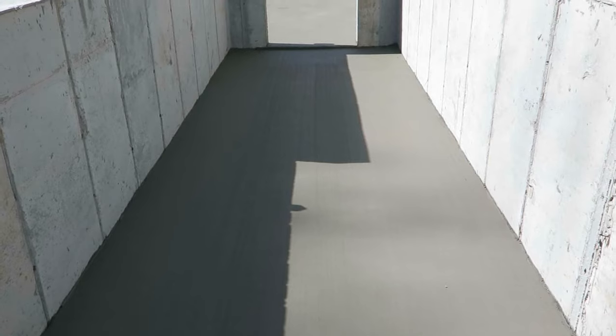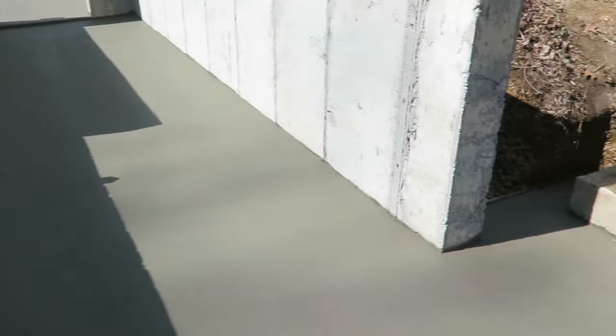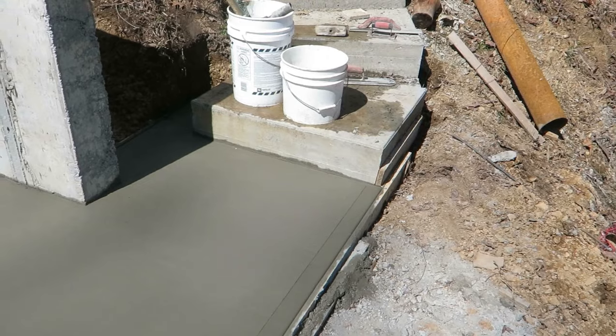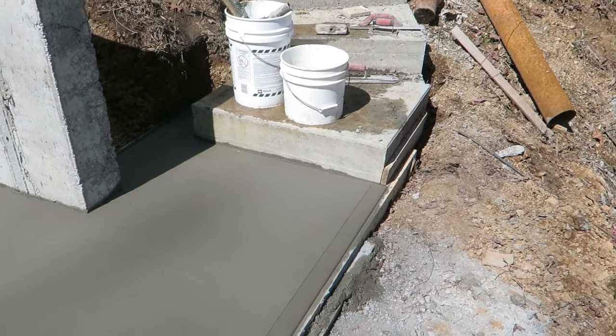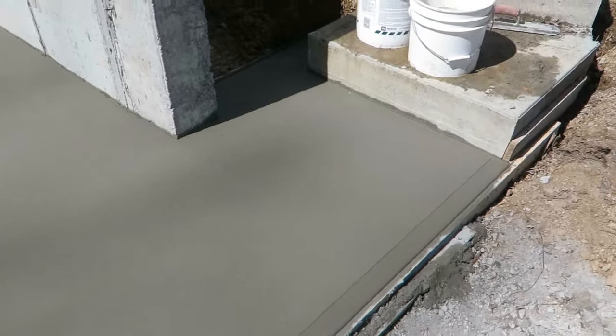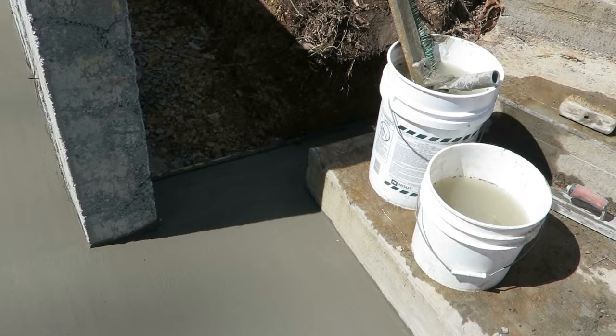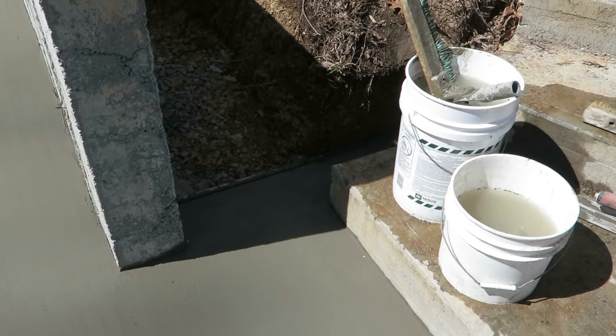We've got the egress now all done. You can see there's a lip there, so the water doesn't run back in. And we've got our stairs complete with where it's going over. I actually put a section right in there where I'm going to put a stub wall eventually.